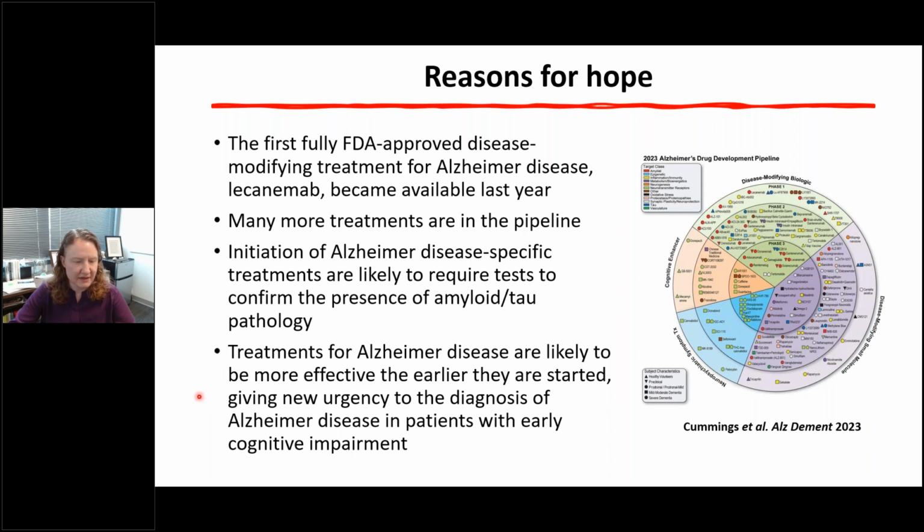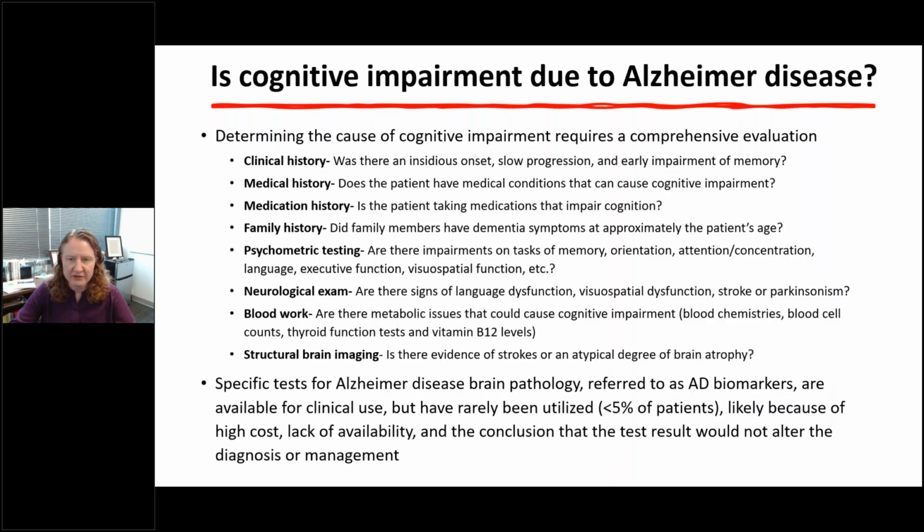So it is more important than ever, now that these treatments are becoming available, that we provide patients with an early and accurate diagnosis of Alzheimer's disease. Now, in our memory clinic at Washington University, patients come to see us with cognitive symptoms that range from very subtle to severe. And a frequent question is whether their cognitive symptoms are caused by Alzheimer's disease brain pathology or something else.